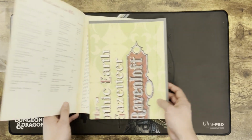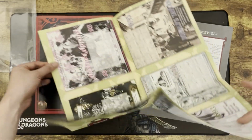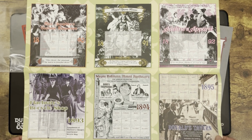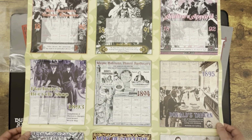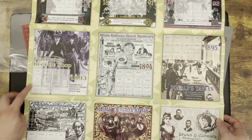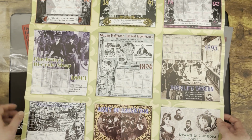We have a slip-out cover. We have calendars for 1890 to 1899 across a 10-year period. The artwork is done in very 1890s style. You see that this is very Victorian England.